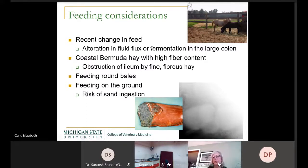And as you see in these pictures on the bottom, the picture on the right is some sand in the large colon of a horse. This is a radiograph, and you can see the sacculation here and the sand accumulation. The smaller picture on the left is obviously a postmortem picture of a horse that had a sand impaction that we could not resolve. And you can note all the gray sand in that ingesta there.